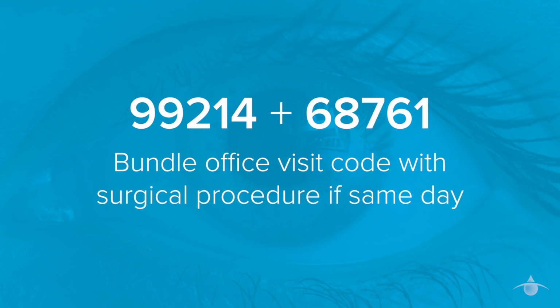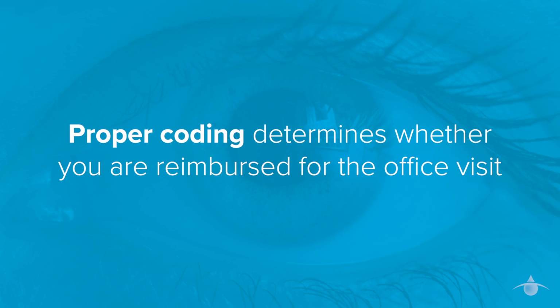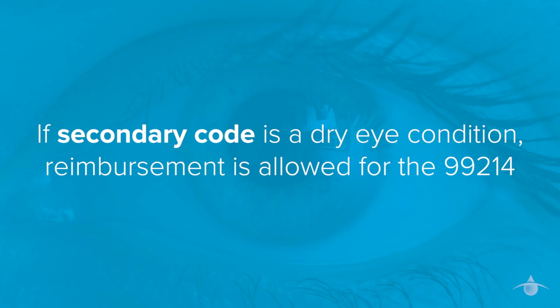then they're going to probably bundle the payment for the 99 code with your surgical procedure code. So for instance, let's say a patient's coming in and you code a 99214 with a dry eye ICD-10 code, and that's your only code. Well, in that situation, the payer is not going to reimburse your office for the 99214. A different scenario would be where a patient came in for a monitoring of their glaucoma IOP.